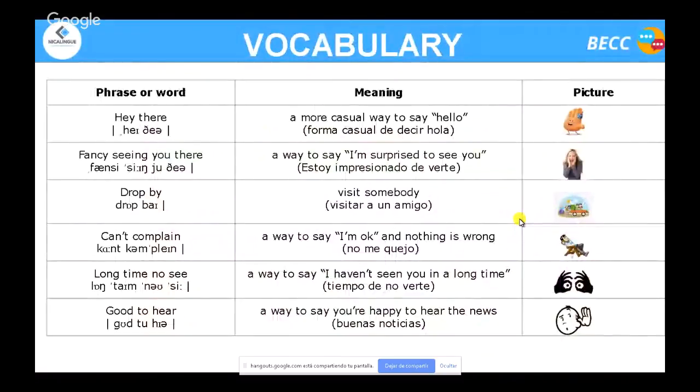Let's continue. This is the vocabulary, guys. This is very important. We got the phrase, and beneath the phrase, we got their pronunciation. Also, we got the meaning and what the meaning means, right? So let's take a look at the following. Repeat after me, or try to repeat it at home, right? As you can read it right there. It will be, hey there. Hey there. You got it? It's pretty easy, right? All right, let's move it on.